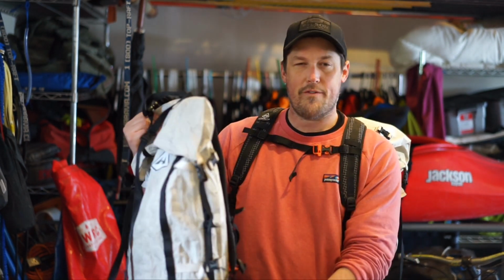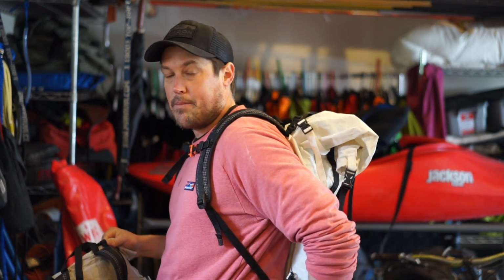It's just a well-balanced pack. And I'm wearing, this is a 2400, I believe. It's a smaller day pack. This is the 4400, a little bit bigger pack. And they're both the same design.